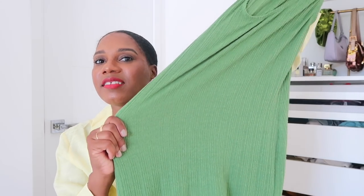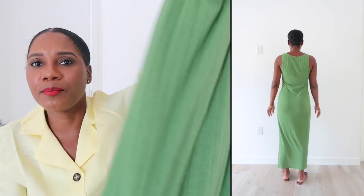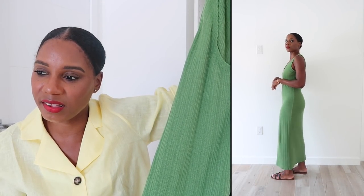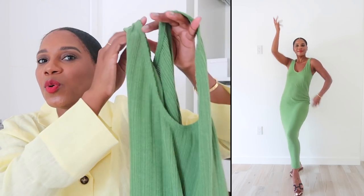But it does have a considerable amount of stretch. Even the small just skims my body in all the right places. It's not bodycon or super tight. And just a beautiful color. I believe this goes up to a 3XL. I'm pretty sure they have size inclusivity at Reformation. So if you would like to check it out, I will link this dress down below.